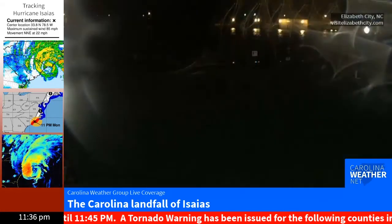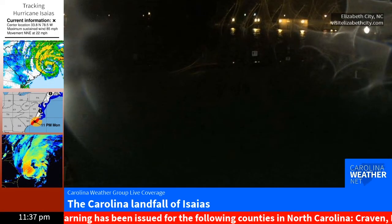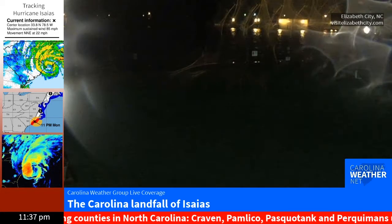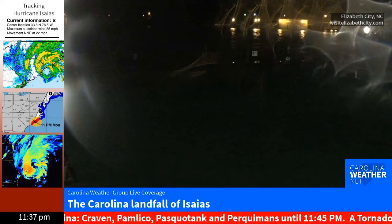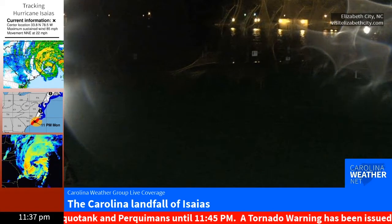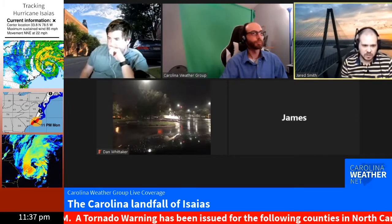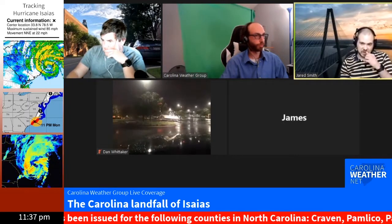So again, Elizabeth City, keep an eye on this. You're not officially in the polygon, but it's certainly something that you're going to want to watch as this heads up. It looks like it's heading generally, and it looks like it's pretty close to Highway 17 right now. So it looks like it's actually poised to cross US 17 if it holds together here in the next few minutes. So again, I want everybody to be cautious here as it approaches very close to Elizabeth City.